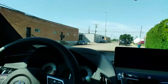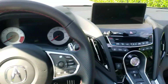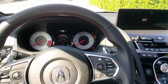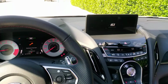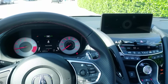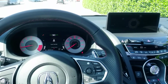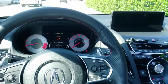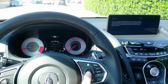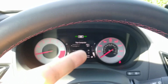So let's start this thing up. Foot on the brake, tap the button. Let's try that again. Foot on the brake, tap the button. Fires up, get our animation. ELS, which is the stereo system. I can't demo it because obviously YouTube flags music. All right. Maintenance is due soon because I drove it a lot. Let's click OK. Trip computer. Average MPG is 20.7. That's your worst case scenario.